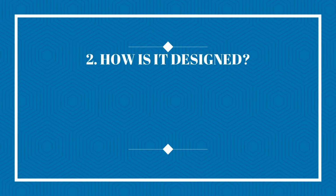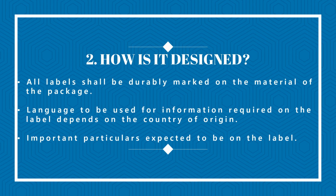Secondly, how is it designed? All labels should be durably marked on the material of the package or on material firmly attached to the package. Next, the language to be used for information required on the label depends on the country of origin. These are important particular aspects to be on the label.